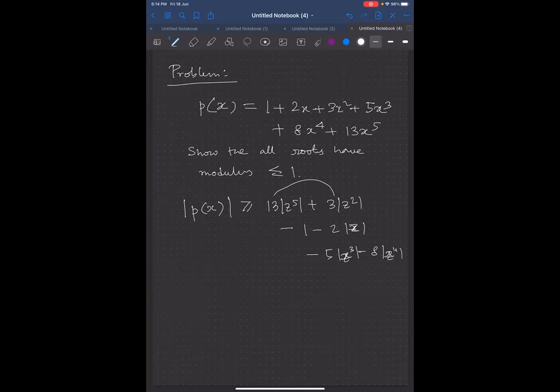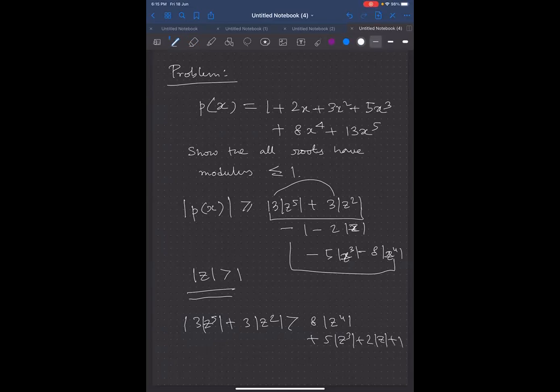I just want a little clarification. Correct me if I'm not understanding this. You are first assuming that some root has modulus greater than 1. Yes. And then you are saying that this should be definitely greater than 16. Yes, sir. Like for example, 13 is the coefficient of z to the power 5. So what you are essentially claiming is that if mod z is greater than 1, then 3 mod z to the power 5 plus 3 mod z square, 13, is always greater than that plus 1.